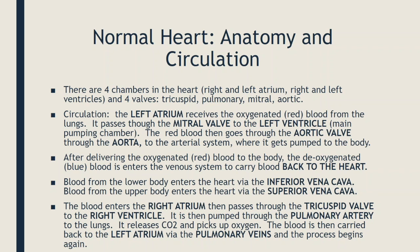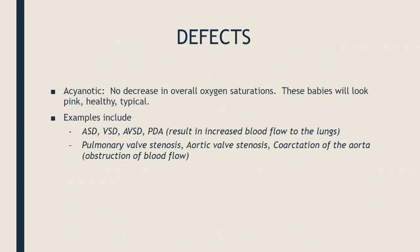So it sounds really complicated, but it happens every day in all of us to keep us all healthy and alive. There are tons and tons of cardiac defects, so I'm just going to go over just a couple to give you some basic information and some basic knowledge. They're typically broken up into 2 categories, the acyanotic and the cyanotic. The acyanotic defects, you'll see overall no change in their O2 sats.